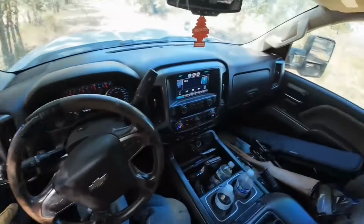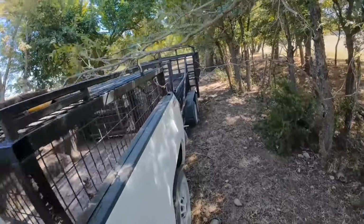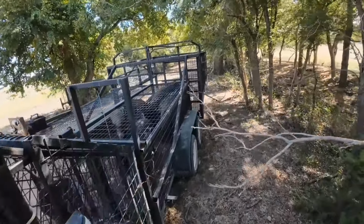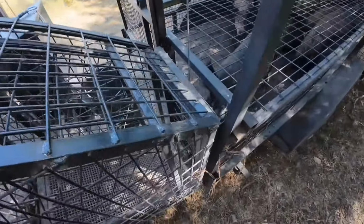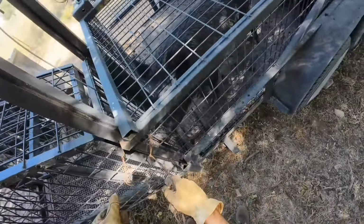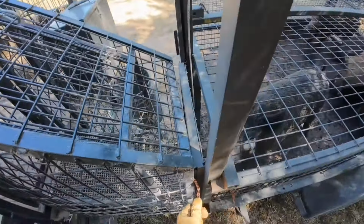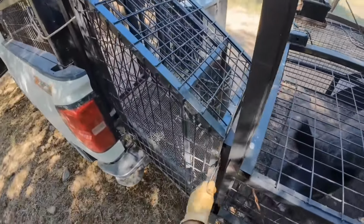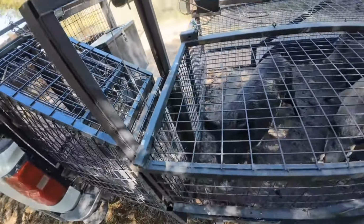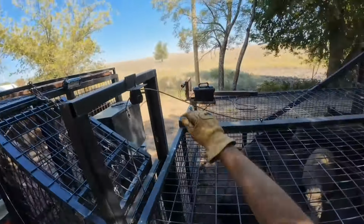All right, let's see how that matches up. Right there. These dudes might load up pretty easy. He's got a stick or something wedged in there in that gate. All right, let's get this off of here. What are you doing, big boy? Or big girl? You a big girl? Get this wire out of here. There we go. Get that wire off of there.